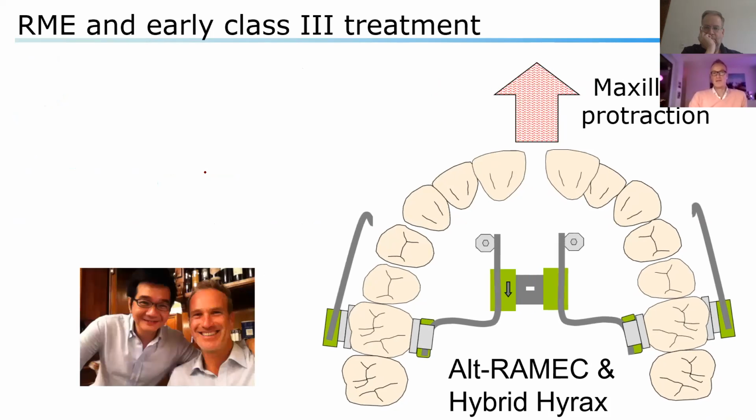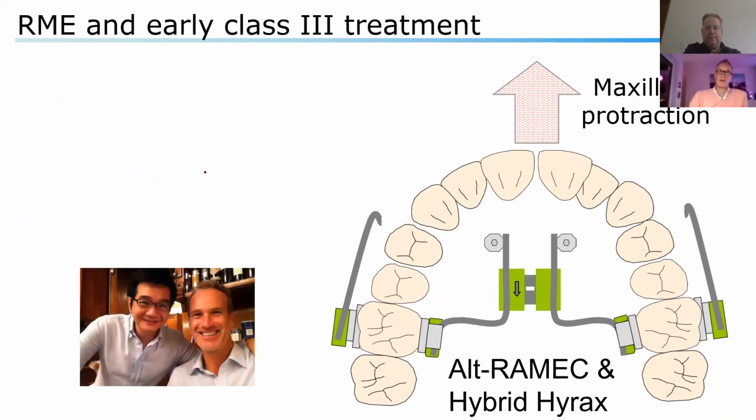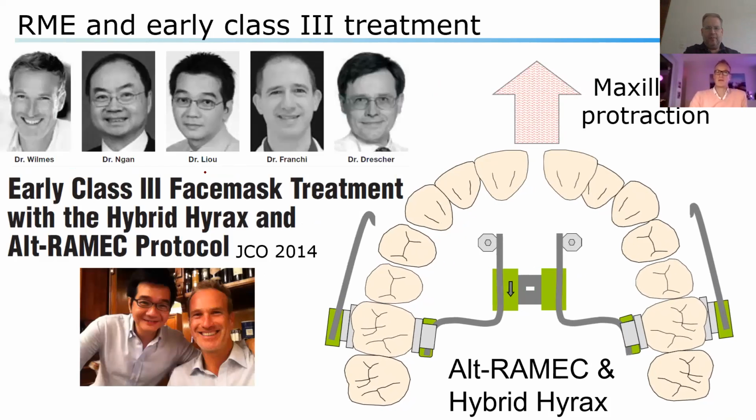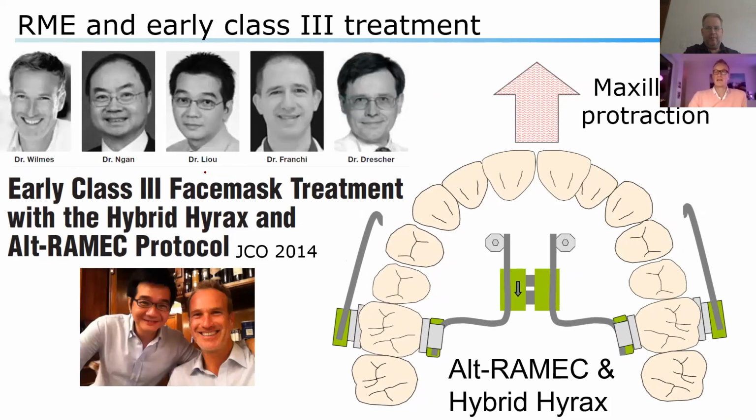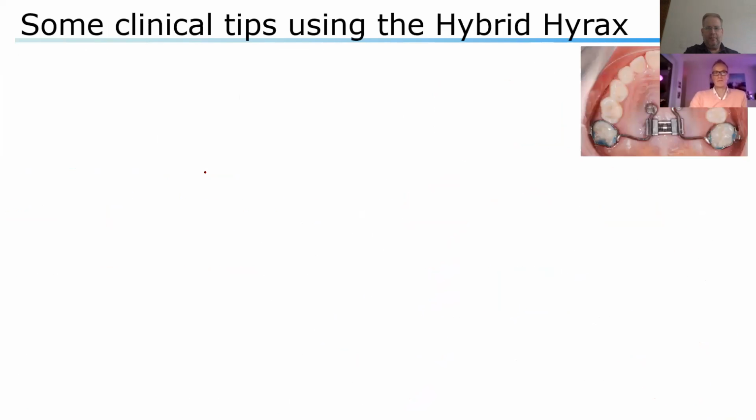For class 3, I'm following the ideas of Eric Liu. We are doing ultramec to get maximum maxillary protraction because we are loosening the mid-face sutures. This is, from my point of view, the turbo in early class 3.